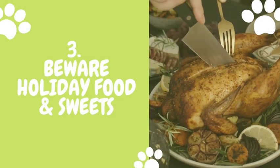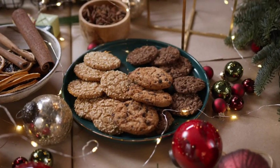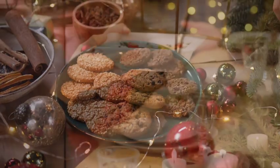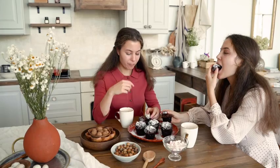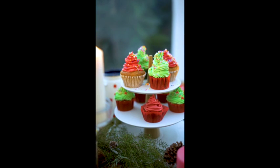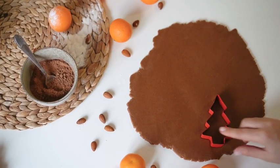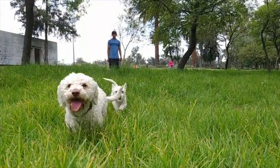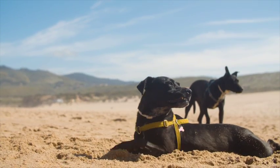At tip number 3, we have beware holiday food and sweets. One of my personal favorite parts of the season is snacks and treats that I really don't need but do so enjoy. Dogs in particular are pretty undiscerning about what they eat, and holiday cookies and candies hold a lot of appeal. Chocolates are potentially toxic to dogs, particularly in the case of very dark, rich cocoas like we often use at the holidays. Chocolate contains theobromine, a potential cardiovascular and central nervous system stimulant that is eliminated very slowly in dogs.